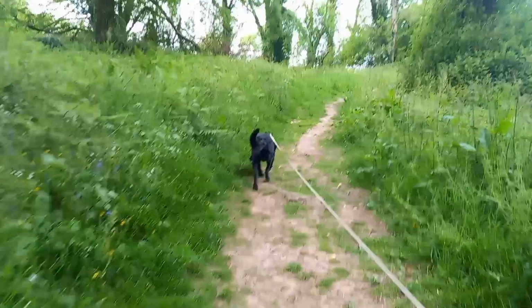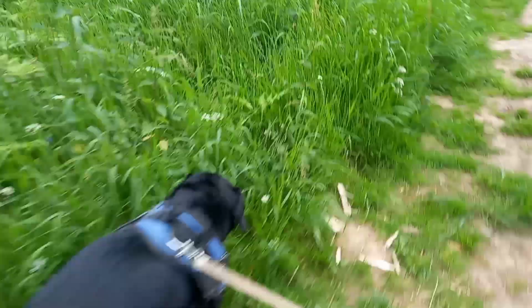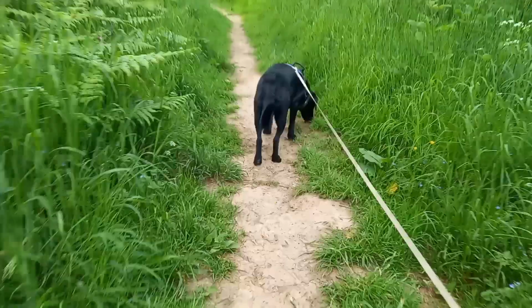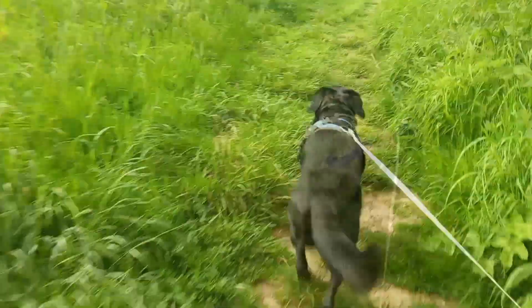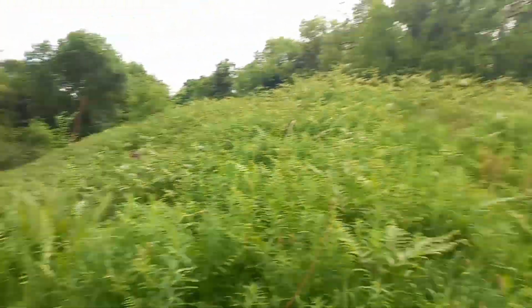I think all the bluebells have gone over. Just looking very green here with ferns and cow parsley, along with the odd buttercup or two. Okay, Otis, come on, boy. Oh wow, look at these ditches. You see where they've been cut out of this? Absolutely beautiful. Thousands of years ago, back in the Iron Age.